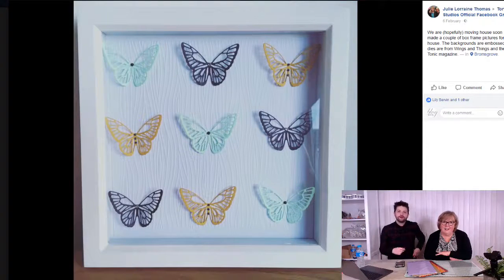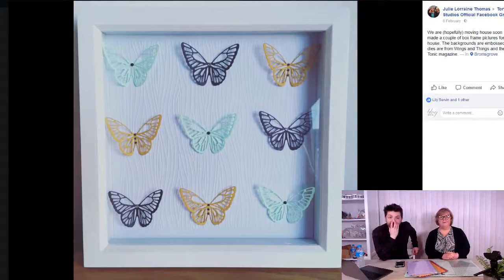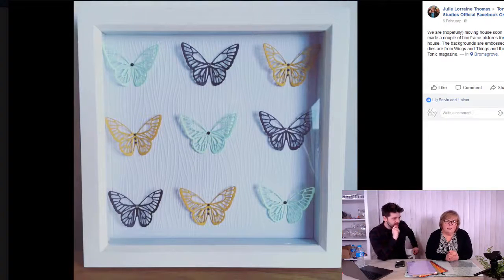Another fabulous idea. Home decor, love it. Love this. It's so simple, yet it's so elegant. Really is, really good. Well, we made a couple of box frame pictures for the new house. The backgrounds are embossed, and the dies, and the wings and things are from the recent Tonic magazine. Stunning. That effect on the back, what is it? It looks like a wood grain effect. Do they do wood embossing folders? Nice effect to have on it. Really pretty, I love that, brilliant.